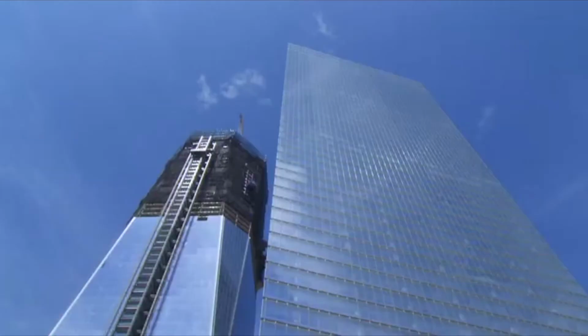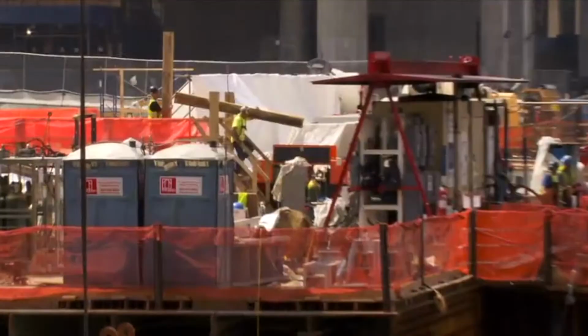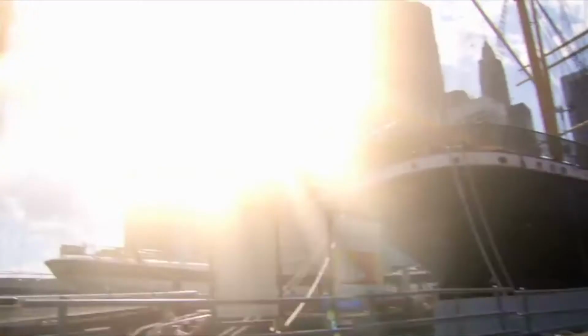Oh, the momentum is remarkable. They're doing a floor a week. You know, the construction of the original Trade Center was a floor a week. Two 10-hour shifts, and I remember that vividly. The other towers, you see them, the foundations going in, and you see the construction going up. So the whole site is starting to take form and shape. And it will be better than it ever was.